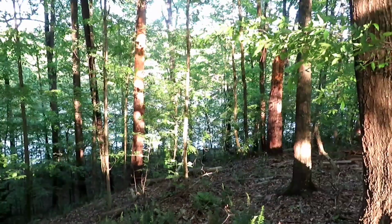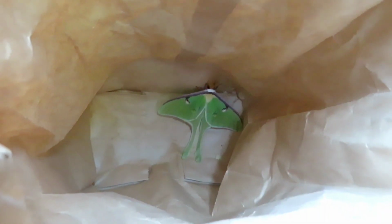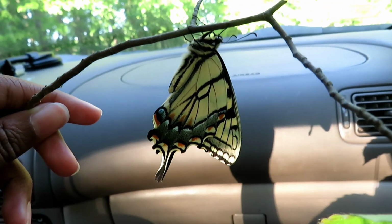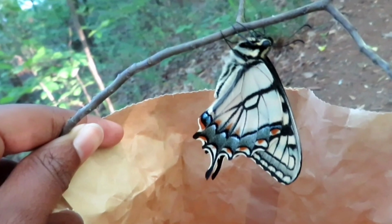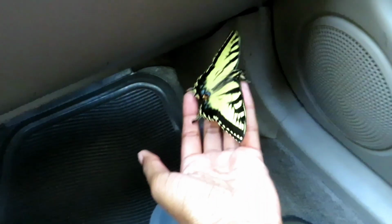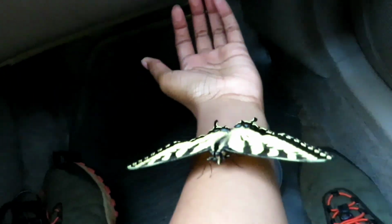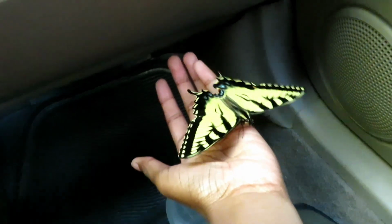But what would happen on the way home? Would they be okay? The travel home started off rough for the Luna Moth and eastern tiger swallowtail. At first, the eastern tiger swallowtail remained calm, keeping his wings closed. But then he opened up his wings and started preparing for flight. The Luna Moth became active too, and soon both of them were flapping around at the windows.